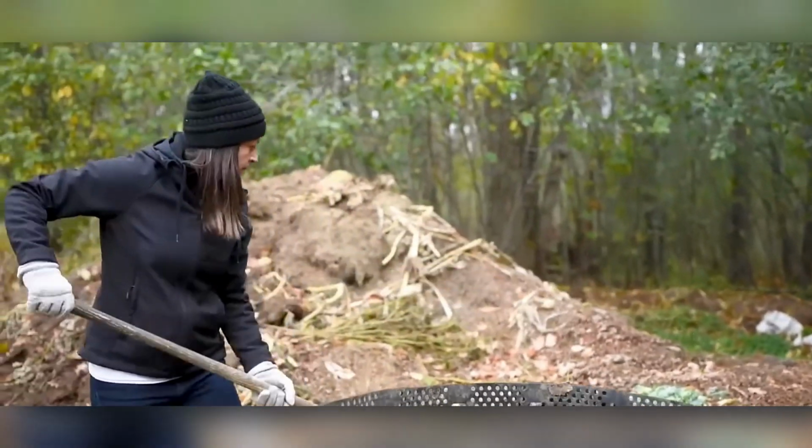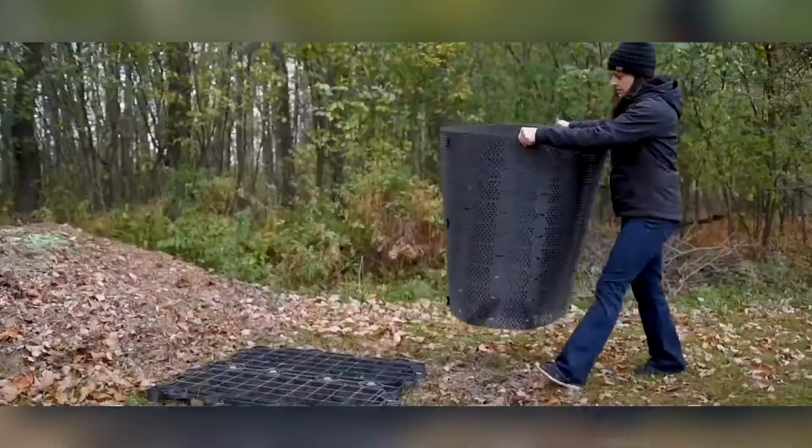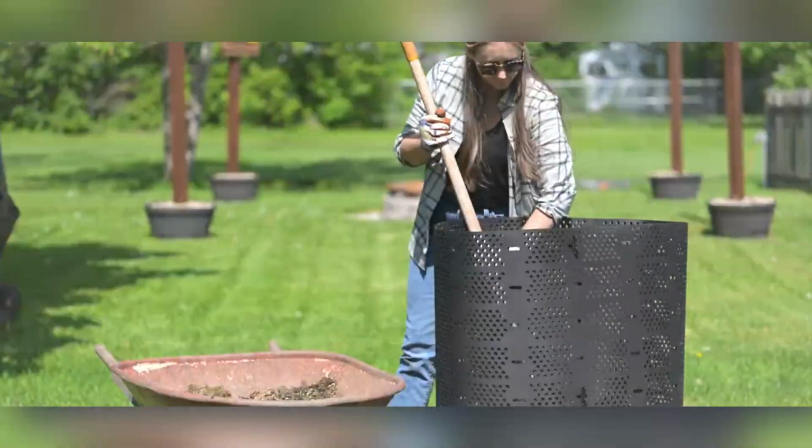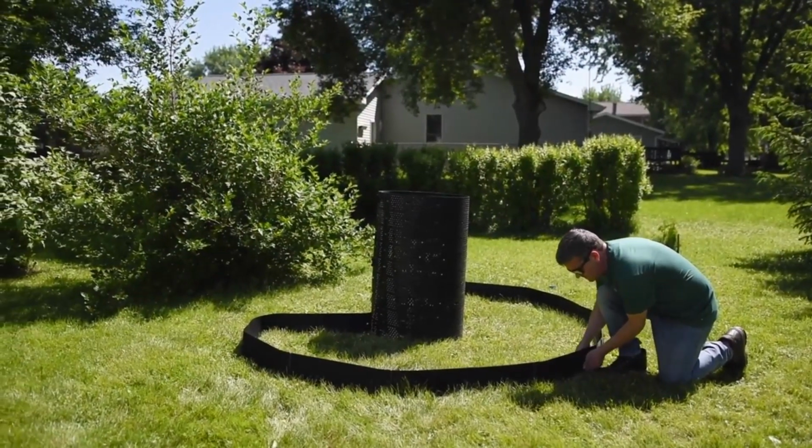It holds a whopping 247 gallons, but if you need more space, you can easily expand it by connecting additional bins. At just $36 per bin, it's an affordable and effective way to compost without the hassle of more advanced systems.